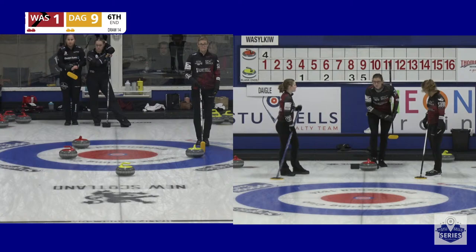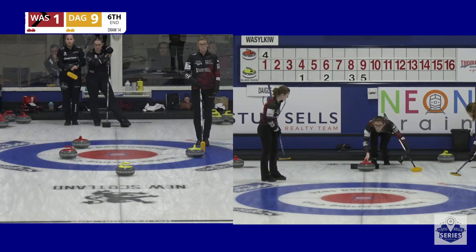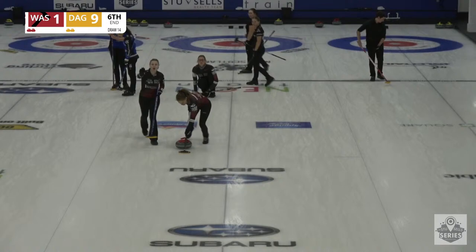If you threw the guard, you'd see Team Daigle, and you made it perfect, you probably see Team Daigle just loop around the center themselves, and they make it even half good. You're probably not even going to have a shot for your 2, so this is a good call. Top 4, T-line, back 4, back 4, top 4.